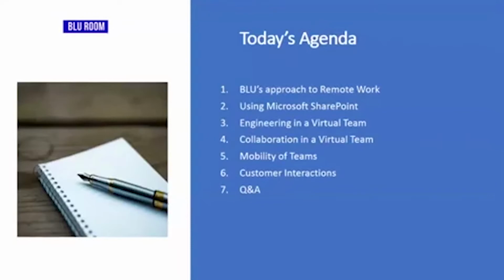So in today's agenda, we take a little look at BLU's approach to remote work. We look at using Microsoft SharePoint. We look at how we engineer a virtual team right now, collaboration, mobility, and also how we interact with our customers. And after that, if you all have questions, we can do a Q&A as was mentioned before.